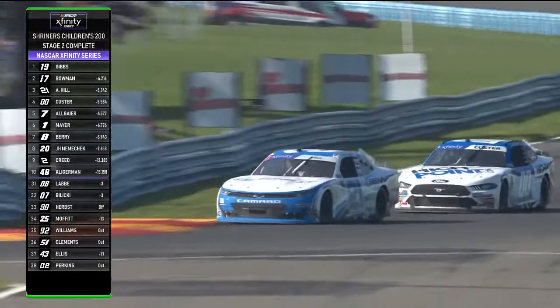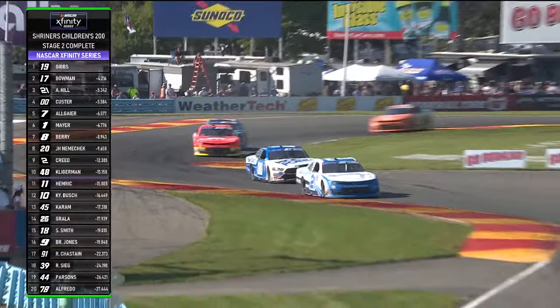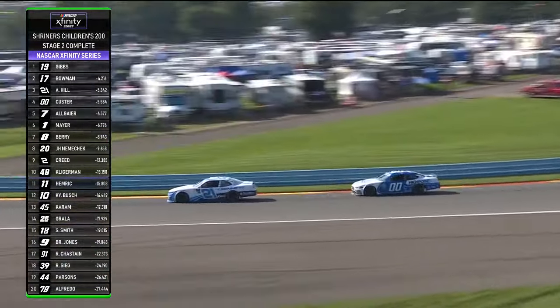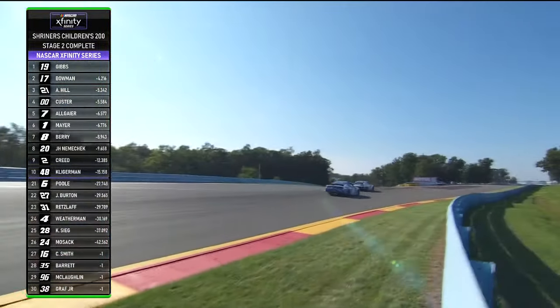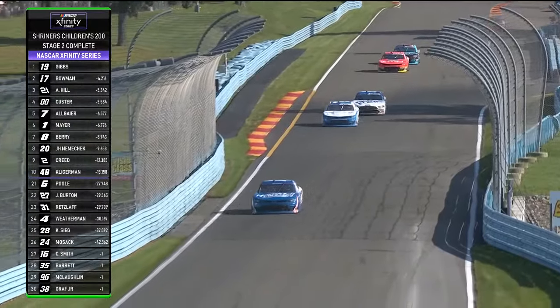Yeah, sometimes the drivers will get out of line just to fool the person in front of them, thinking they're going to charge the braking zone, or also to get some clean, cool air into the brake ducts, into the radiator. As Cole's pushing this car harder, going to add some more of the brakes, more temperature's going to build. That's a great way to kick the temperature out. And good speed for Custer on the exit of that carousel.